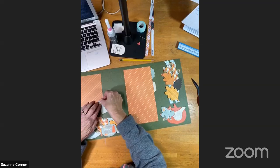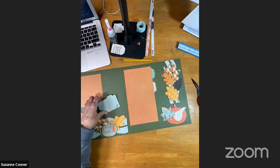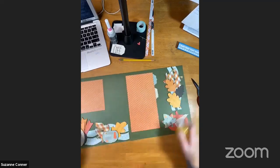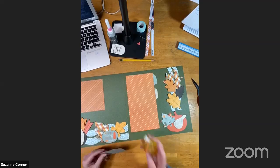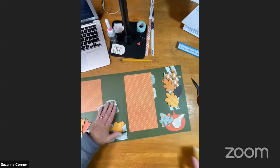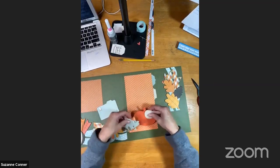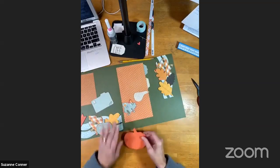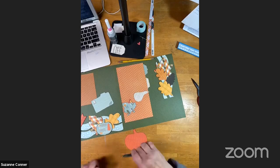She is a pumpkin. Okay, when I'm putting together a layout, sometimes if I'm working ahead of myself and I'm not sure what photos are going to go, I always use the repositionable tape, get it in there, and then I can move it later to suit my needs. Now, we haven't done anything with this, and I think this pumpkin needs a little love. And I like to doodle. Let's grab a doodle pen.